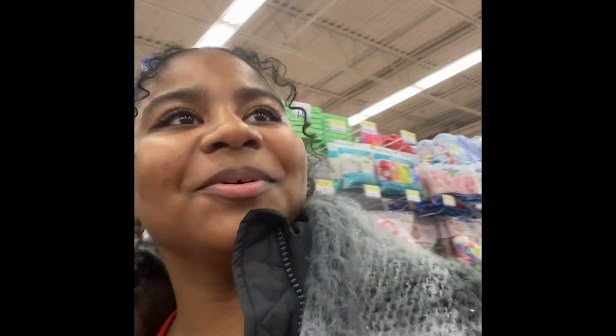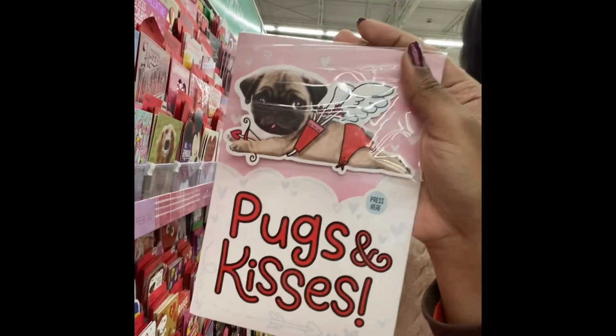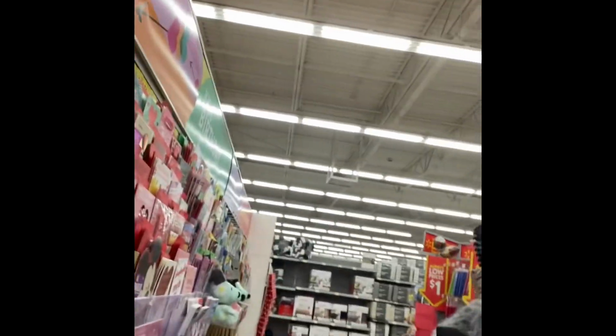Alright, y'all. So we're at Walmart and we're currently in the Valentine card section. And they have a whole bunch of cards. And I think this one is for the dog lovers out there. Actually cute. I'm a cat person though, to be honest.